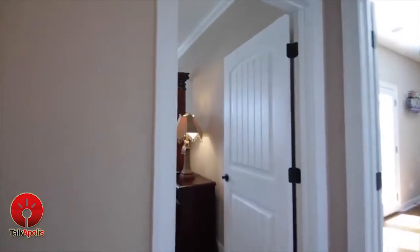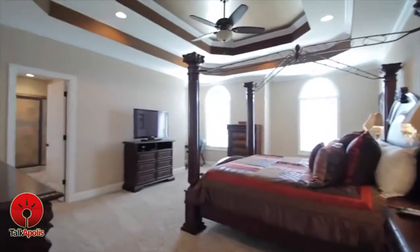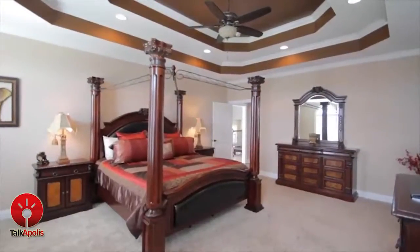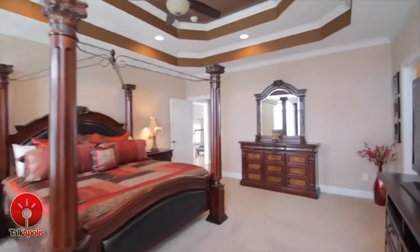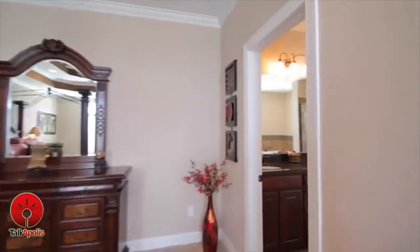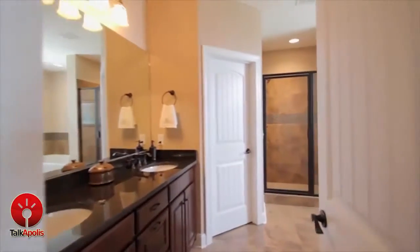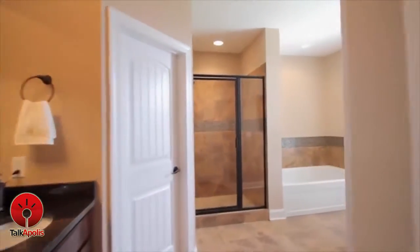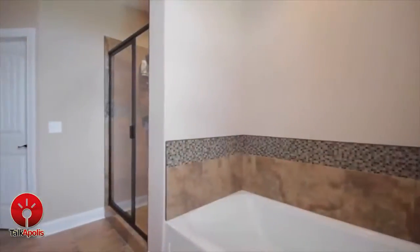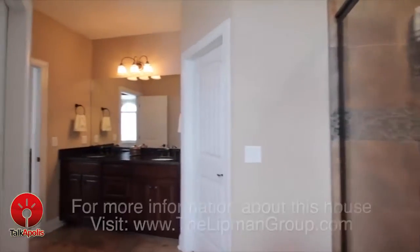And when you head across the hall here, this is master suite number 2, which has, of course, its own separate bathroom. Pretty dramatic tray ceiling. I was just thinking the same thing. The ceiling's phenomenal. It's an amazing second suite. Of course, dual sinks, walk-in shower, beautiful garden tub.